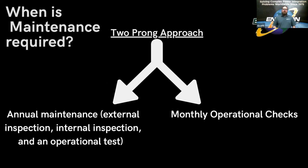So the next question that gets asked a lot is, how often does maintenance need to be done? There's actually two parts to that. You have your annual maintenance, which I just described that we would do for you. And then you would want to do a monthly maintenance every month in between your annual maintenances. Now, that's going to entail verifying that your system operates properly.